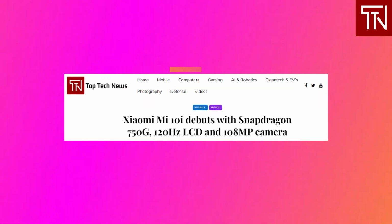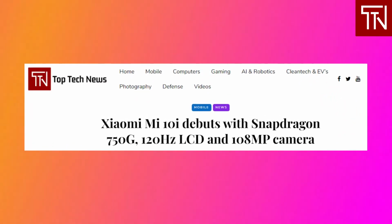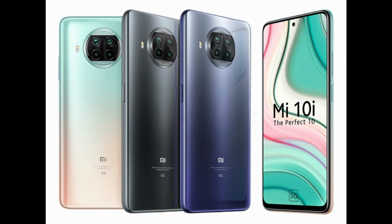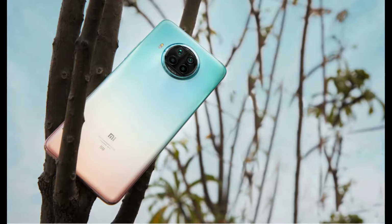Xiaomi Mi 10i debuts with Snapdragon 750G. The latest addition to Xiaomi's growing Mi 10 line is the Mi 10i. It borrows the design and specs of the Redmi Note 9 Pro 5G, but unlike its Redmi cousin, the Mi 10i is manufactured in India as part of the Make in India initiative. The headlining feature here is Samsung's 108MP ISOCELL HM2 sensor, which is placed next to an 8MP ultrawide module and two 2MP sensors for macro shots and depth data.